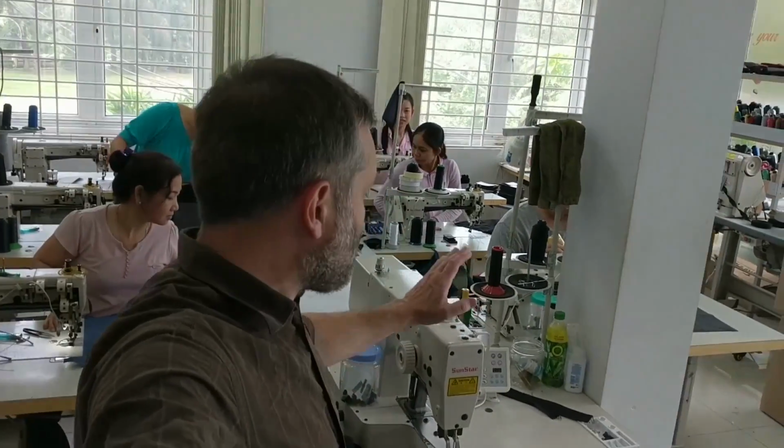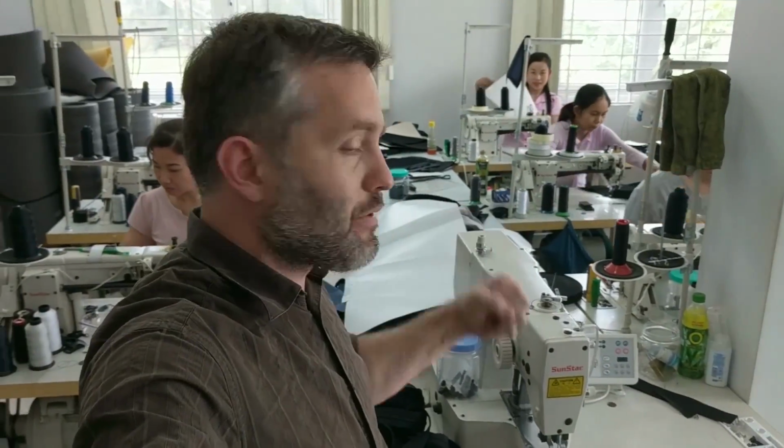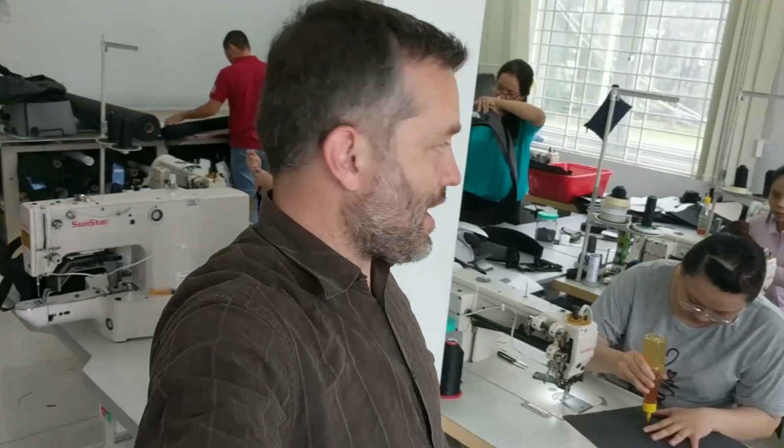And a lot of specialized machines. For instance, this is a bar tack machine. The only thing it does is sew back and forth to get a real strong mounting point for the webbing onto the actual bag.